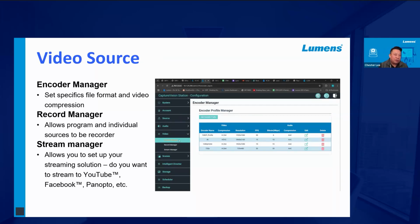So the other feature I want to talk about is the video source. We can figure out how to encode and choose specific file formats for the compression recording. This allows programs and individual sources to be recorded, so depending on what you want to do, you can make those adjustments. And then last but not least is how you want to stream your solutions.